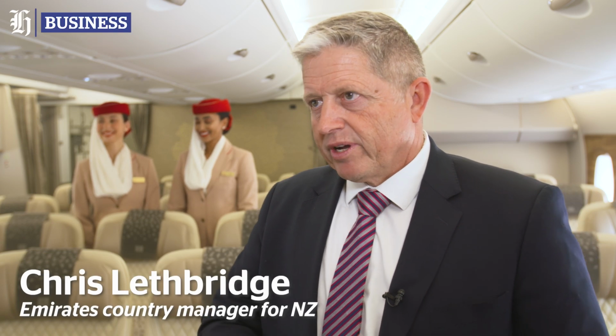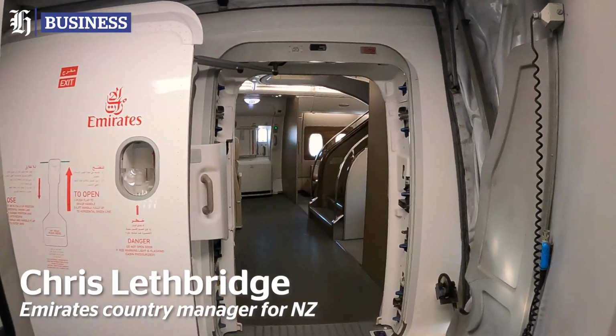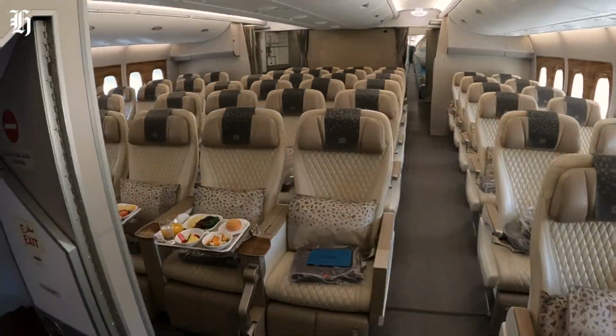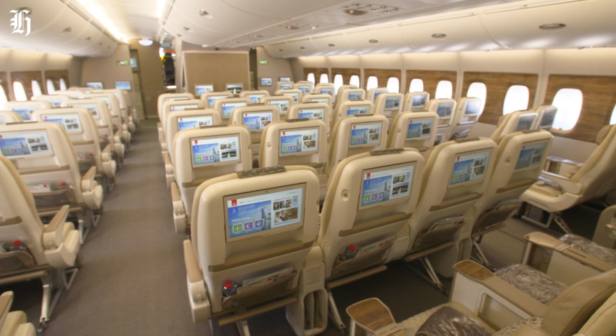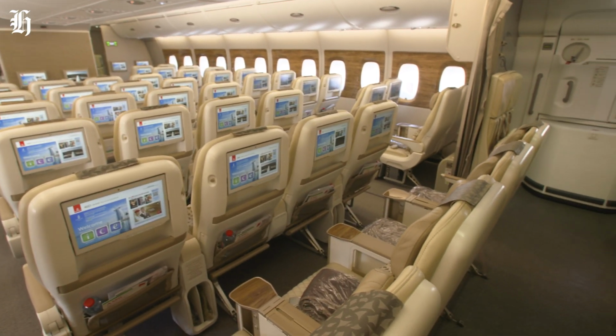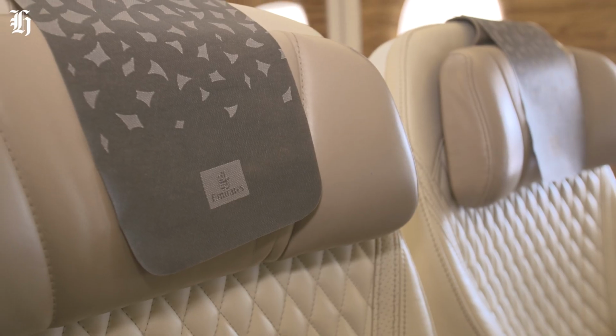So we're on an Emirates A380, and what we're looking at today is our new Premium Economy cabin, which has been introduced to our fleet over the last couple of years. And it's now on our Auckland service every day, and it's on our Christchurch service daily as well.